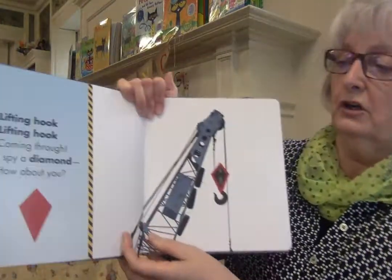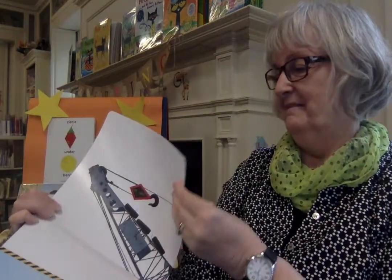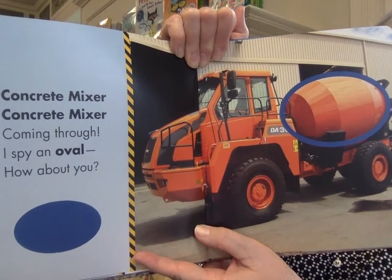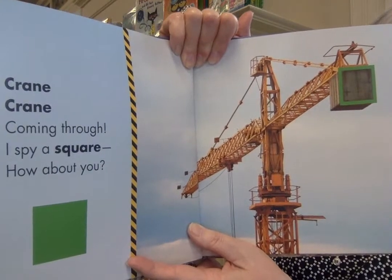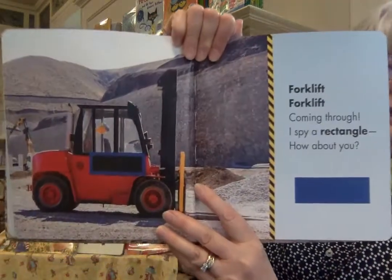Lifting hook coming through. I spy a diamond. How about you? Concrete mixer coming through. I spy an oval. How about you? And it's a great book, and all these different construction vehicles. Here comes the crane. Crane coming through. I spy a square. How about you? Forklift coming through. I spy a rectangle. How about you?